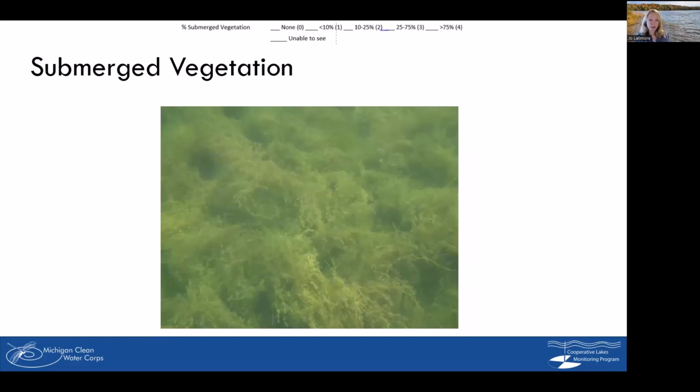That still counts. But we do have an option here, because sometimes, depending on the conditions in your lake, you may find that you just can't tell from the boat if there's aquatic vegetation submerged there or not. If that's the case, we do give you the option to check unable to see. If you're just not sure for this section, it's okay to check that.